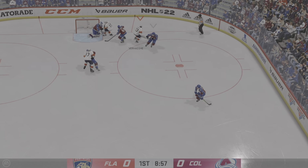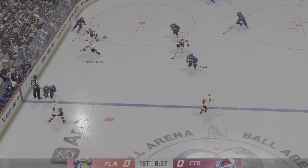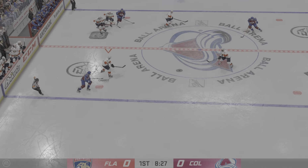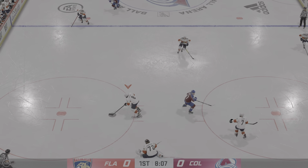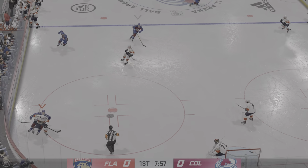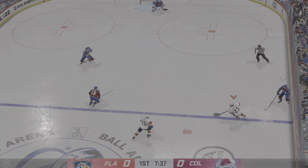The Avalanche have taken possession in their own end. Colorado's regained possession of the puck. And here's a pass to Comper. And that play's broken up. A little back and forth. And now it's over to Verhaeghe. Gains the zone from the right.